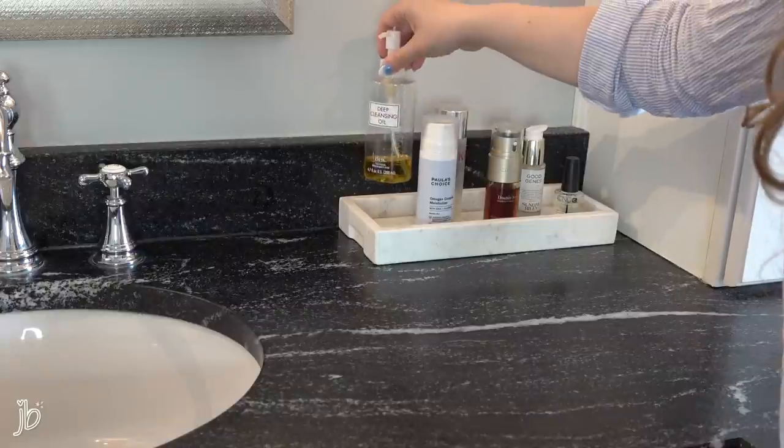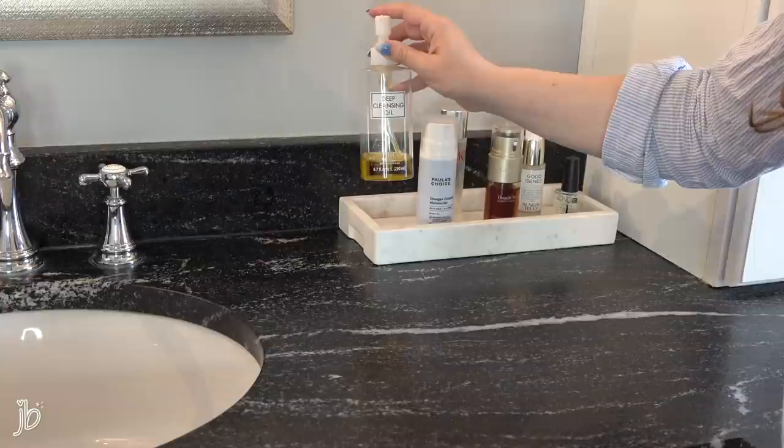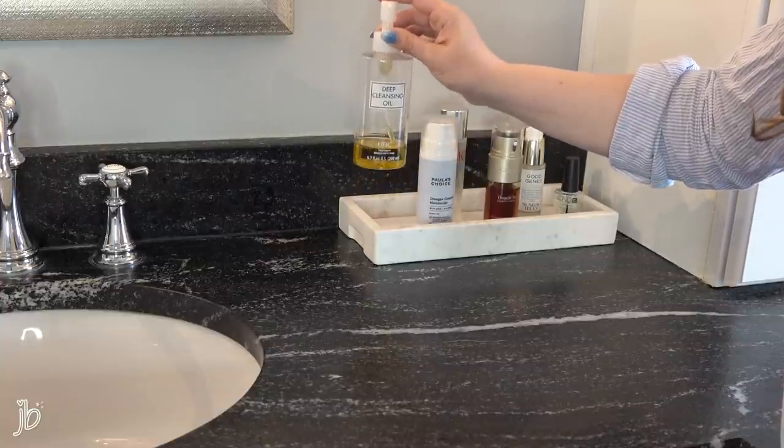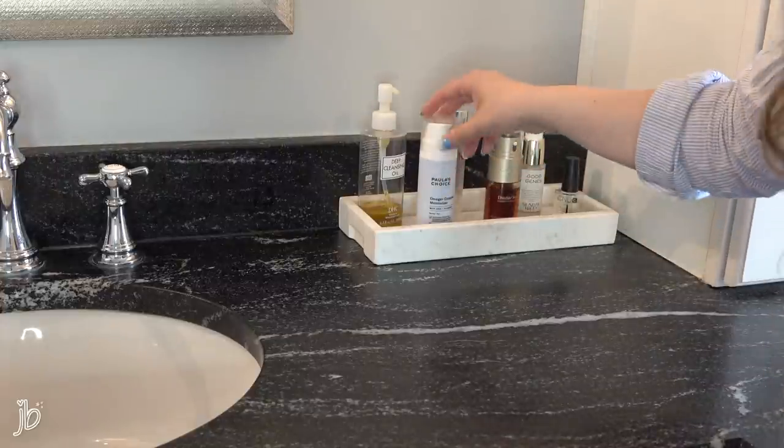This is the DHC Deep Cleansing Oil. I'm almost done with it. It really feels like you're getting your makeup off with olive oil. I don't hate it, but I don't love it. It really does smell like olive oil.